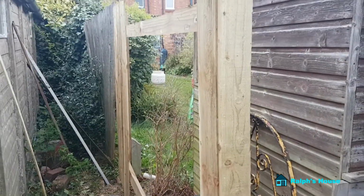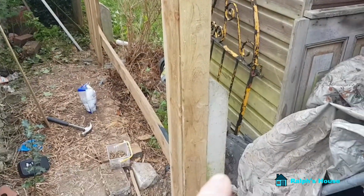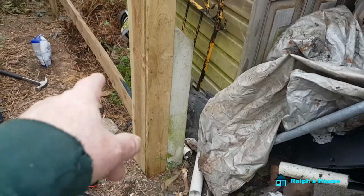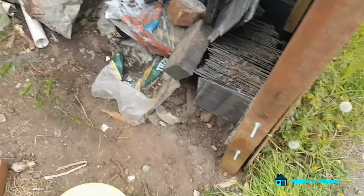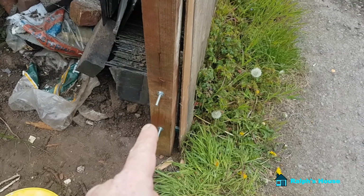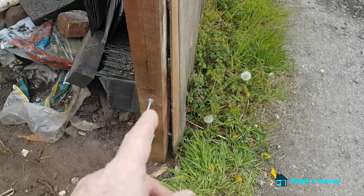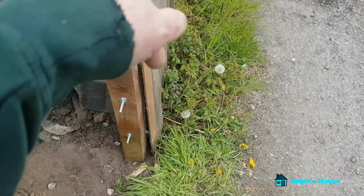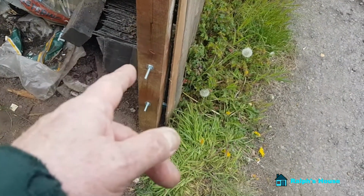Yeah, well, a couple of hours later, by the time you've got these posts set in and the arris rails and the relevant brackets, and I did have to replace that, it was rotten as a pear. I've replaced it because technically it's on my boundary line, although it sort of replaces the post for the fence that way, but that's alright.